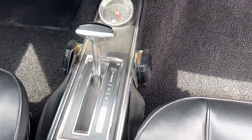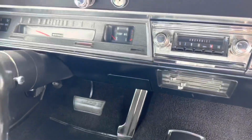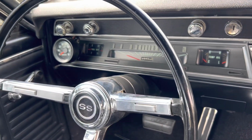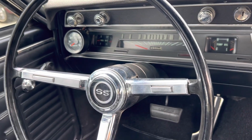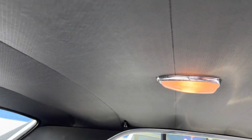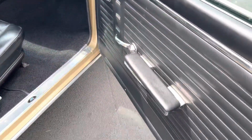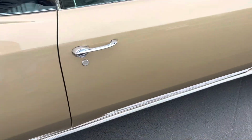Rare option is the seatbelt holder on the side of the console. It's got the clock, Super Sport dash with the tick-tock tack on the left side of the steering column. Take a look at the back seat here. Shut the door. Take a look inside the trunk.